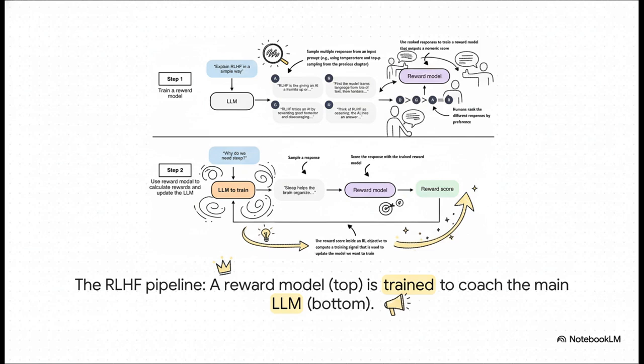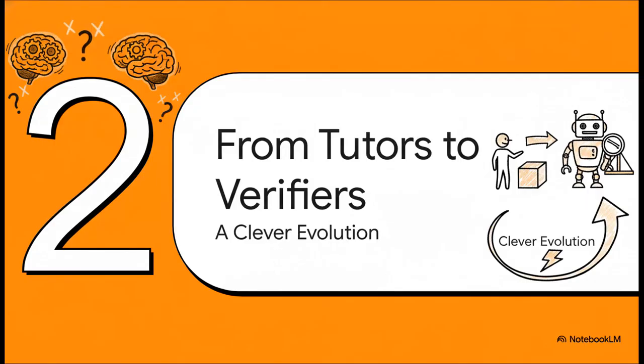And this diagram lays out that whole flow perfectly. Up top, you see the humans ranking answers to train that purple judge model. And then, down below, you've got our main LLM, the orange one, getting coached. It spits out an answer, the judge scores it, and that feedback loop just keeps making the LLM better and better. But, as powerful as RLHF is, it's not perfect. That whole human-like judge thing has some serious limits. And that's what led to the next big evolution here.